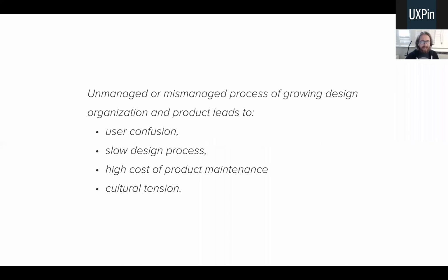And when you have this unmanaged or mismanaged process of growing design, it truly leads to a lot of user confusion, right? Everything in the interface is meaningful. That's always what I like to repeat. So you think that a shade of blue is just a tiny detail in the design, but it can be crucial to user experience. And when you're not in control of that, it's just breaking everything. Slow design process, definitely, because all the decisions coming from the non-standard process are very hard to make. So they take time.